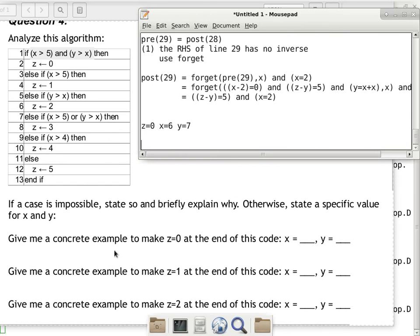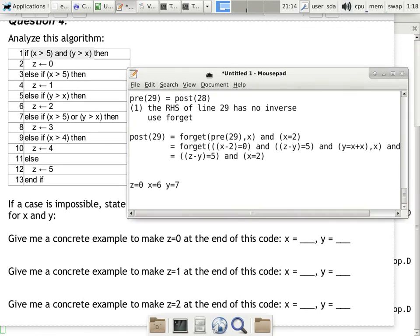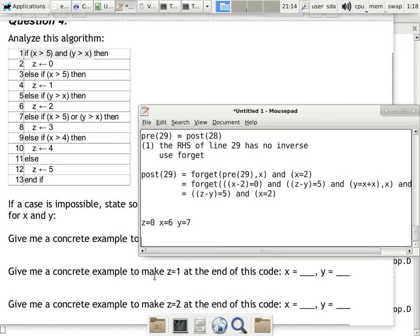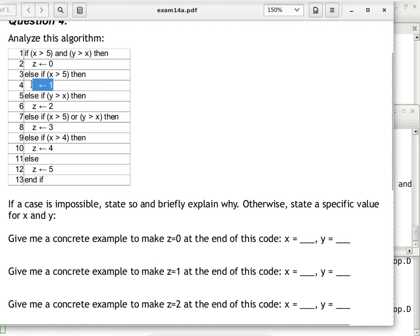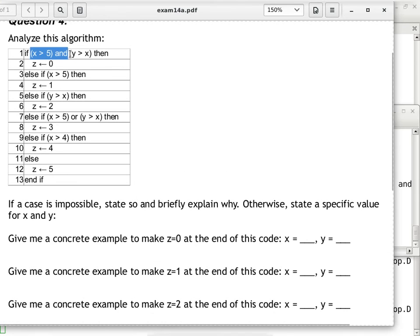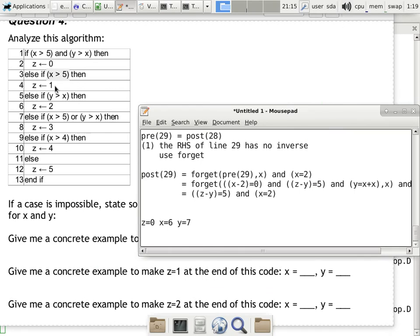Okay, next one up. So the next one, I'm just going to hide the ones that we have done already. So this is the next one. I want a concrete example so that z ends up with a value of 1 at the end of this code. In other words, I want this branch to execute. Now, this is the tricky part. In a multi-branch conditional statement, if you take the first branch, it's not going to take the second one. So you have to figure out something where this condition is false, but this condition is true in order for z to end up with a value of 1.